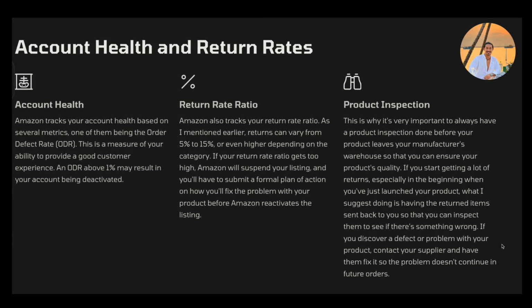Account health and return rates. These are very important, and I want you to keep them in mind so that you can maintain a relationship with Amazon. Number one, account health. Amazon tracks your account health based on several metrics, one of them being the order defect rate, ODR. This is a measure of your ability to provide a good customer experience. An ODR above 1% may result in your account being deactivated.